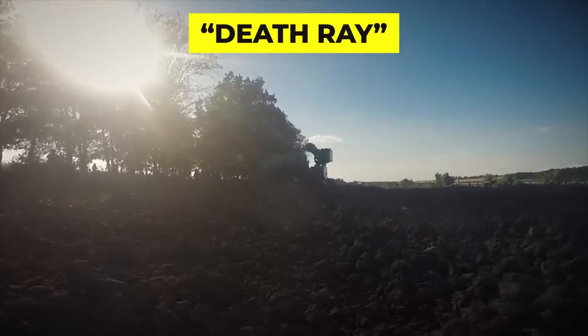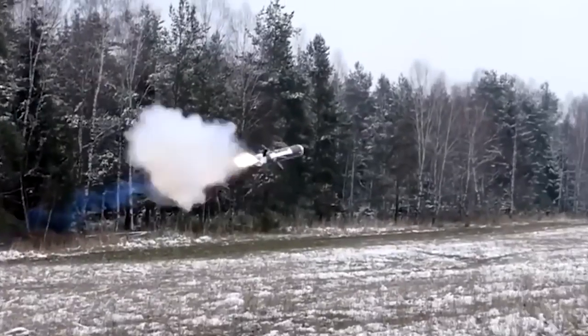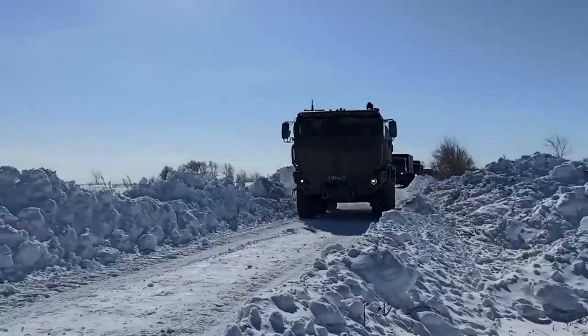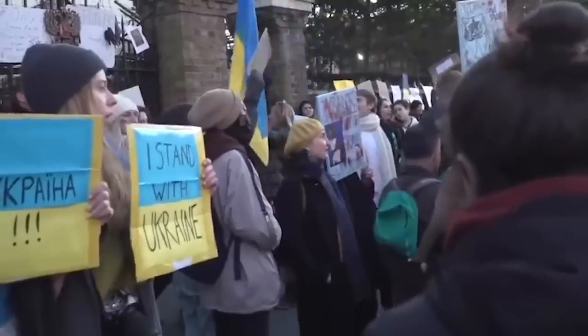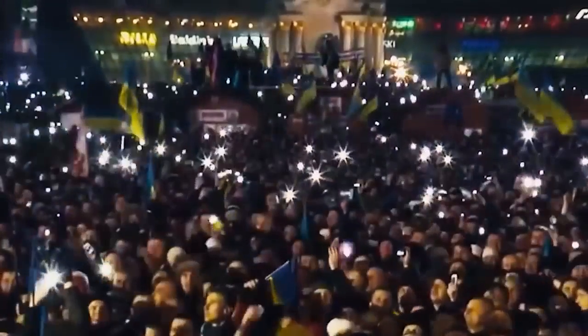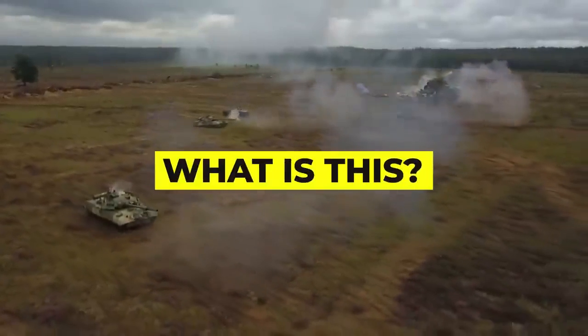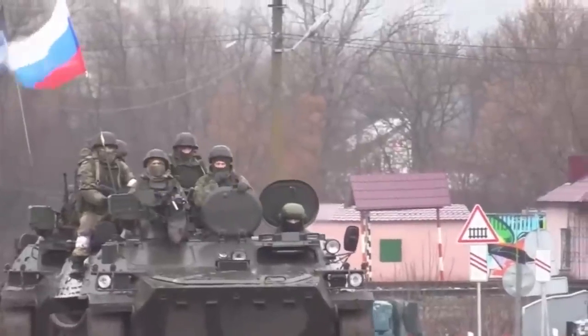Dubbed a death ray because of the thin trail of smoke left in the weapon's wake, the video demonstrated incredible accuracy. As the survivors flee, they are struck by 2 more shots, leaving only bodies behind on the field. Online, supporters of Ukraine cheered the strike's seemingly mysterious and deadly firepower. But what are we looking at here? What exactly is this death ray? And just how effective could such a weapon be against Putin's forces?